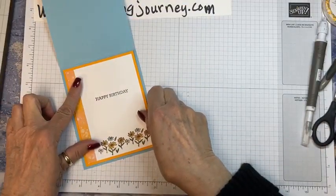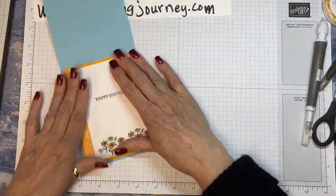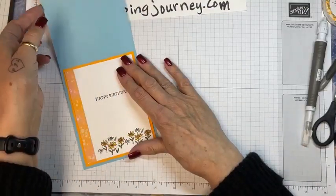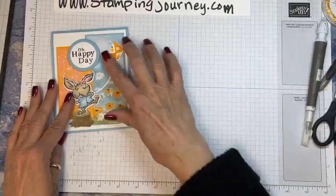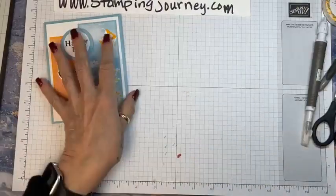This is a sweet set, y'all. I just think the little characters are so cute. So even if you're not a colorer, there's not much to color. But yeah, got to decorate with our little flowers there. And then here is the other.